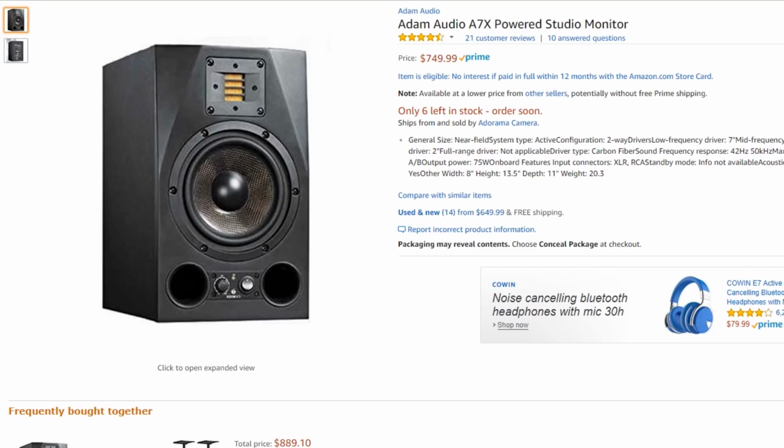I featured these ones before, but here we have the Adam Audio A7X. This is $750 for one, so you can get a pair for under $1,500. And I would say these are some of the best sounding monitors out there. Most notably, the most famous engineer on Twitter, in my opinion, Alex Tumay, these are one of his favorite monitors. He's banged out some of the biggest hits, hip-hop wise, in the last few years. So if you're looking for something with a lot of clarity, flat sound, and something you can mix on and mix well, these are a great choice.